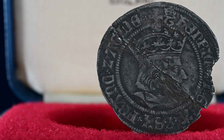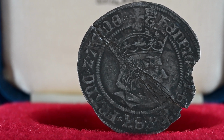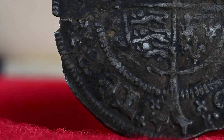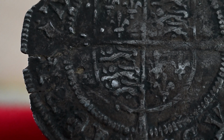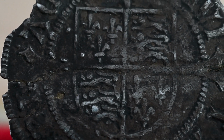We start with King Henry VIII. This is a silver groat which was struck in Tournai in what we now know as modern Belgium. It had been captured by King Henry VIII's invasion of France in 1544, securing the largest expansion of English territory onto the European continent since the 100 Years' War.